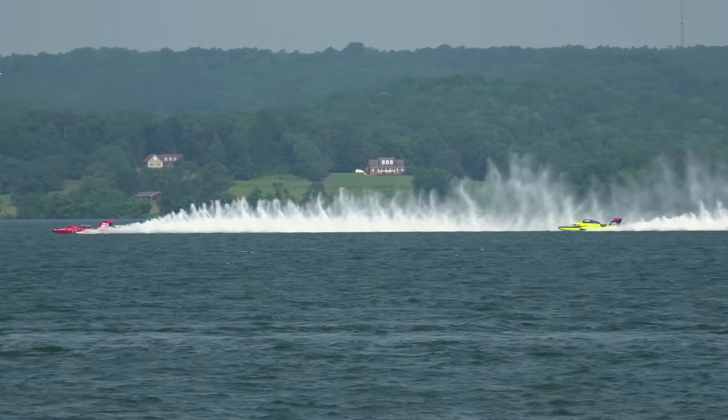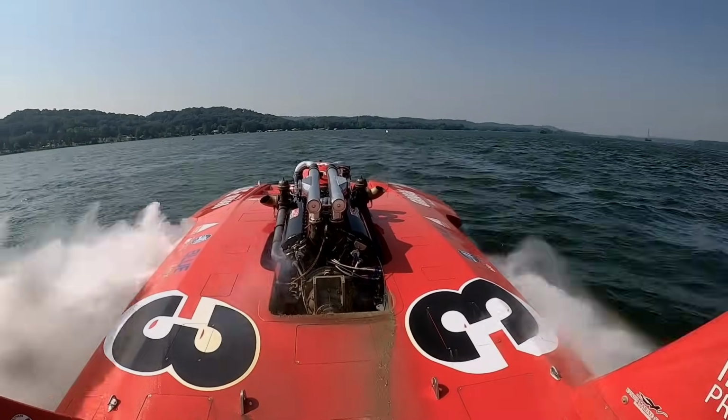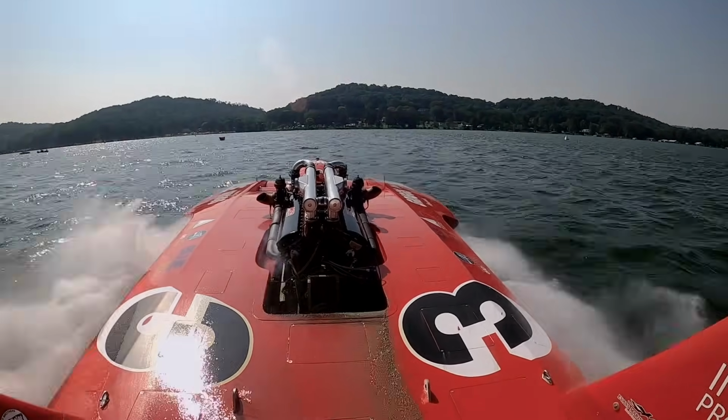We had enough oil in the system to get it through. Oil pressure never dropped. Kept on going. When we got in here, found out that that motor was done for the weekend. It's time to move on and get ready for the next one.